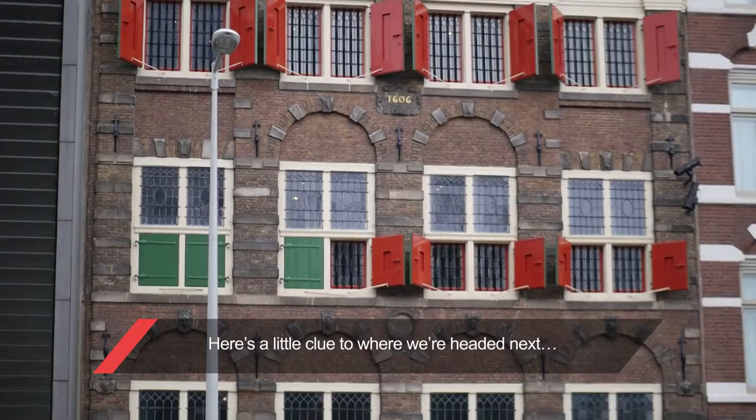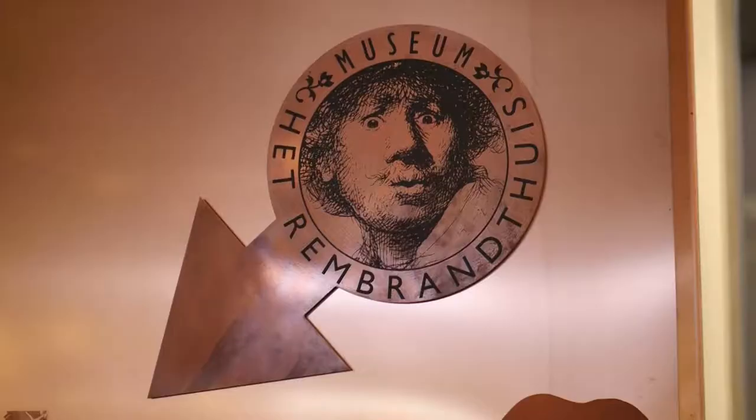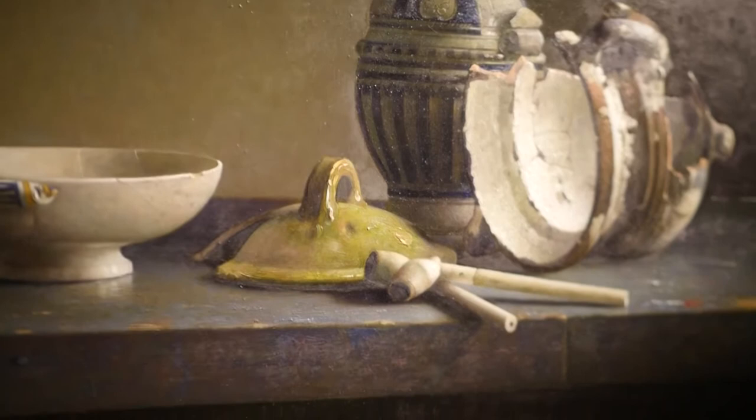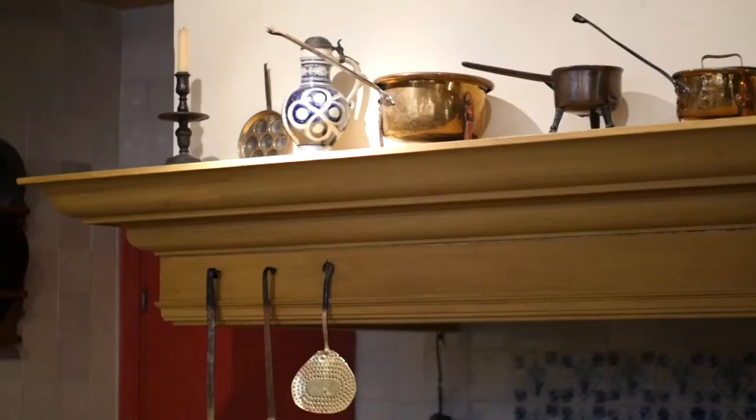Welcome to the Rembrandt Museum. Well, not exactly. It's the Rembrandt's House Museum. The aforementioned Rijksmuseum has most of his famous paintings, but the line was long, so we decided to come here, to see where the master created his masterpieces, and to get a glimpse of the everyday life of a not-so-everyday artist.